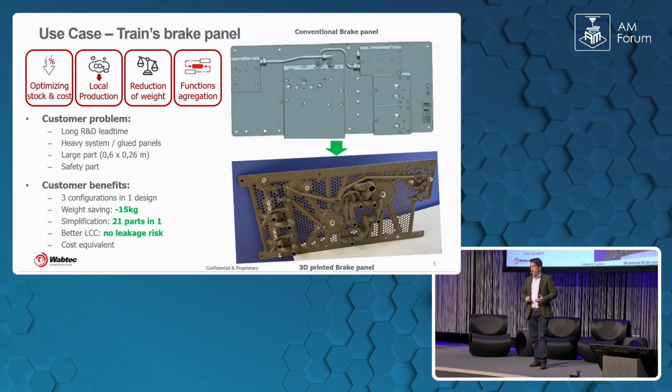The difficulty we have is to value this saving on the railway market. Okay? We are not like in aeronautics, where 1 kilo is roughly between 1,000 and 10,000 when you are in a satellite, I think, industry. In the railway, we are really between 50 and 100 euro per kilo. So you can see the difference that we are facing.